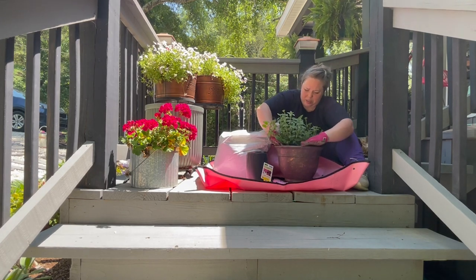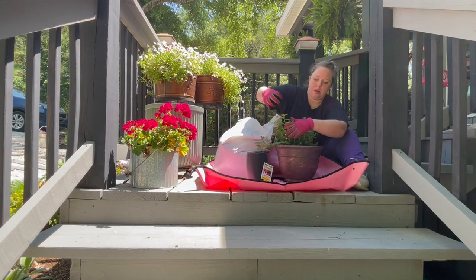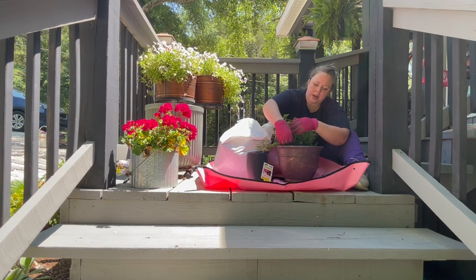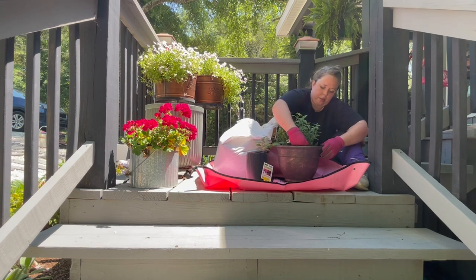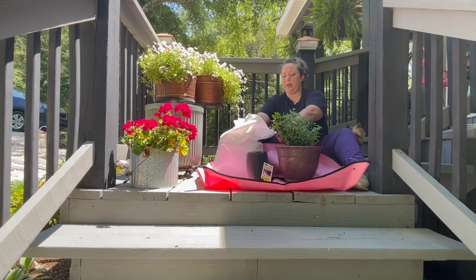Ooh, this is taking a lot more dirt than I thought it would. Good thing I bought a whole bag. Thought I'd have enough for this pot and the other pot, but the other pot is bigger, so I don't know.